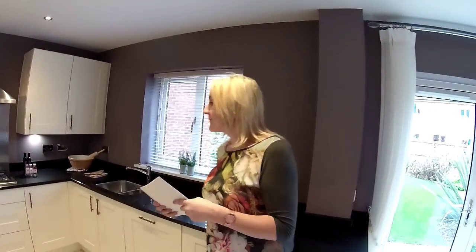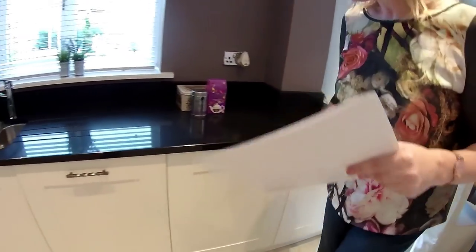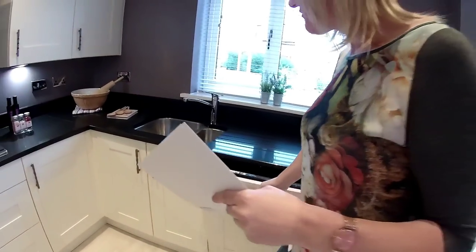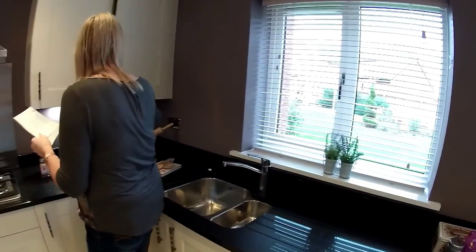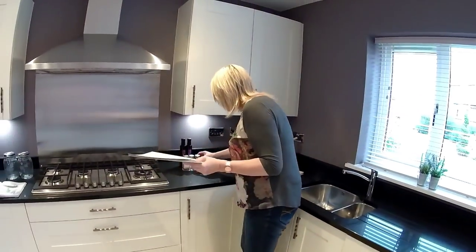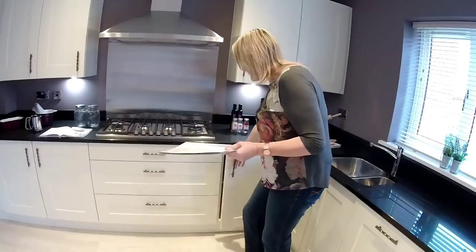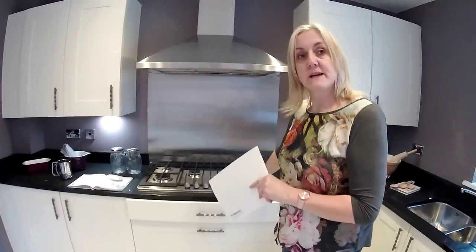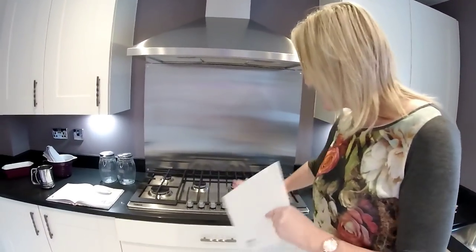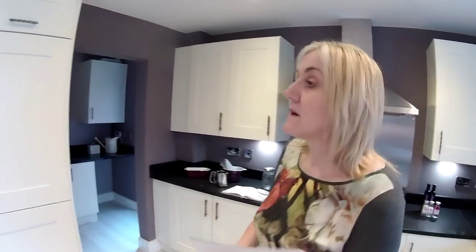Let's take a look at this lovely kitchen. Plenty of cupboards. I like the handles. We've got an integrated dishwasher. Really beautiful work surface in this show home. What have we got here? Oh, we've got some nice little baking bits. Right, bank of drawers, large wide drawers actually here under the hob. Again, another of these big six-burner gas hobs, which is really impressive. Particularly if you like entertaining, you can have everything cooking all at once on there, which is really super.